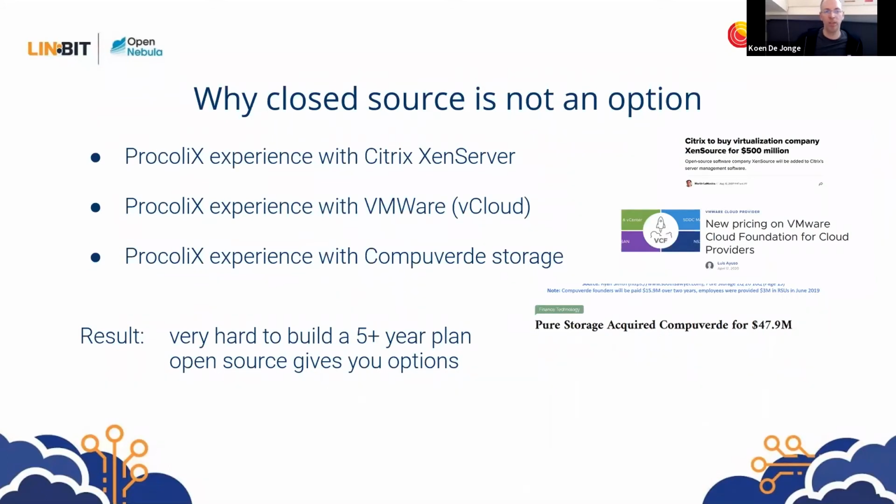So we've been building IT infrastructure and we've tried to do a lot of things, but there's a reason we're using open source, and we're using open source only. Let me tell you something about our experiences with other products. Back in 2005, 2006, we were building our first full open virtualization platform, and we tried to build it on something called Xensource. Xensource is the business of Ian Pratt.